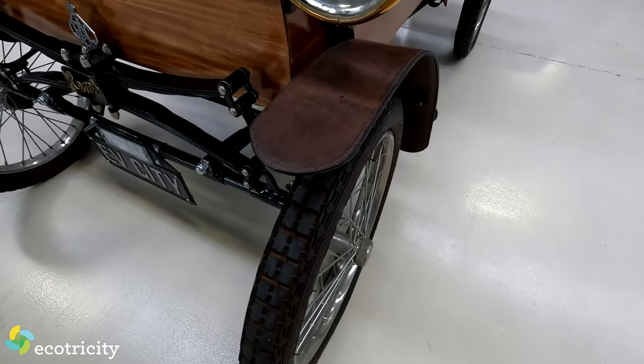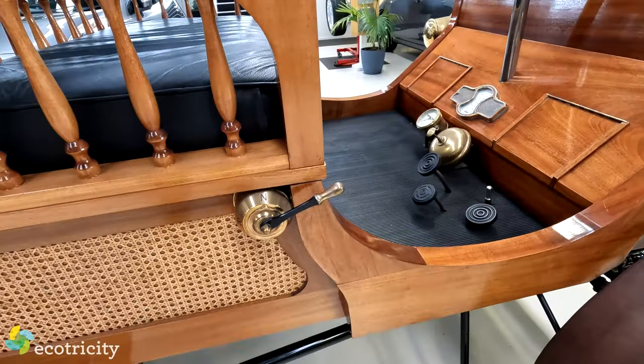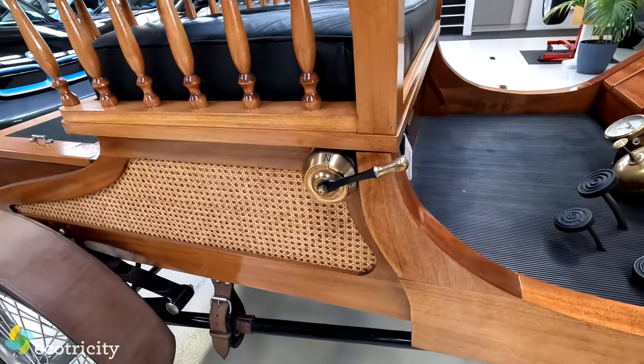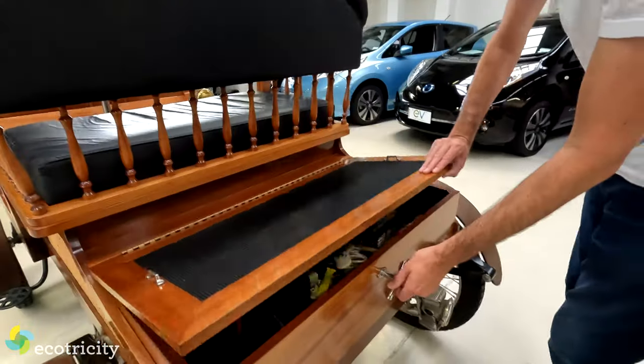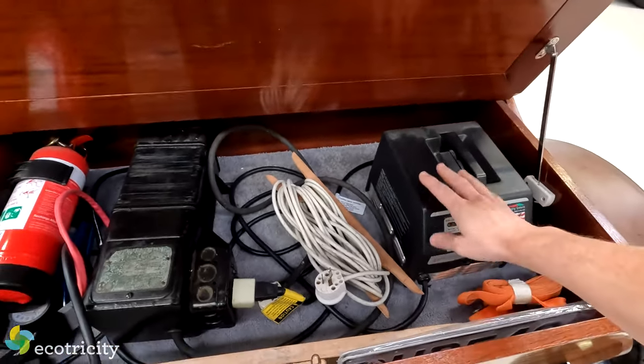Are you serious? So I had a look for these the other day thinking the first thing that's going to go wrong is I'm going to pop a tyre and need one. And this is a common sight for e-mountain bikes these days. Onboard charger in the back. Oh, yeah. So some vintage equipment there as well as some more modern equipment.